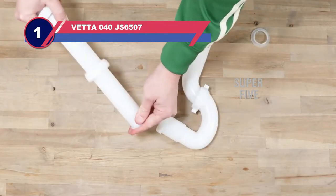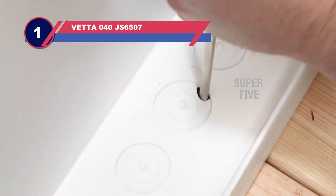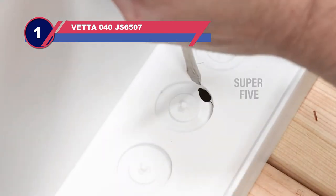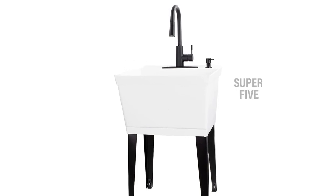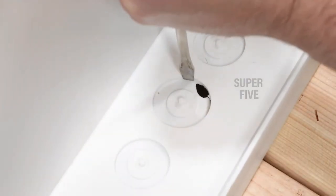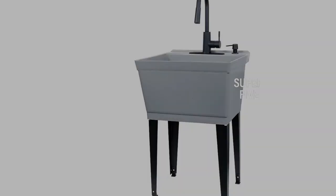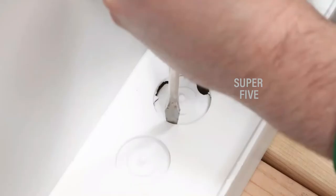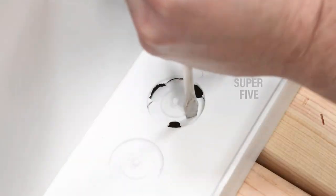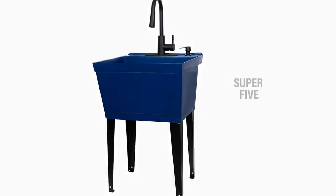Number 1. Veta 040JS 6507 Utility Sink. The Veta White Utility Sink brings extra convenience into any laundry room. The combination of metal and plastic in its construction has made it durable. The utility sink includes supply lines and drainage. It has an indestructible tub as well. The tub has a capacity of 19 gallons, making it fit for different laundry needs. With it, you can easily do your soaking and actual washing since it has a drain stopper plug.